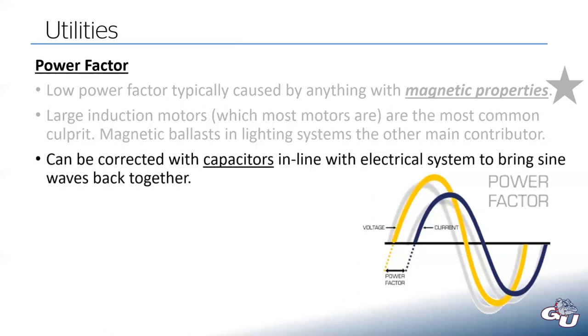Fortunately, we can correct a low power factor with capacitors. If you place capacitors in line with the electrical system, that will actually bring the sine waves back together.